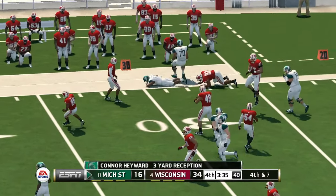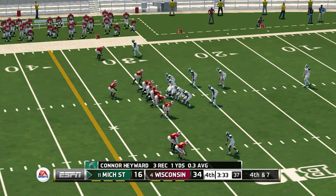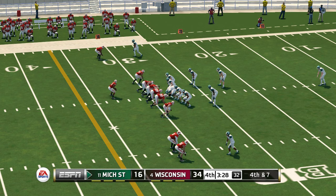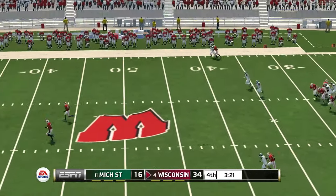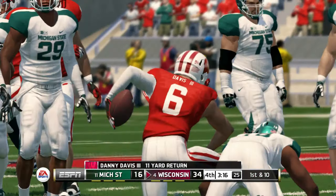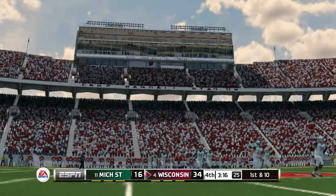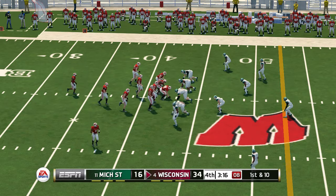Here's a screen pass. Gets it to the back. Brought down at the 28. He's to the 40. He gets out to about the 42-yard line. Last drive resulted in a field goal, and the offense will come back out looking to do one better.